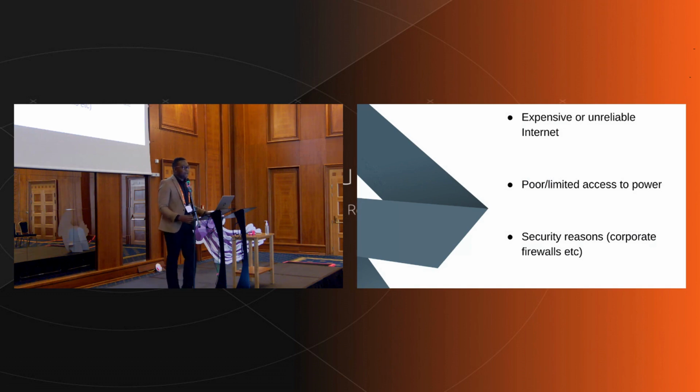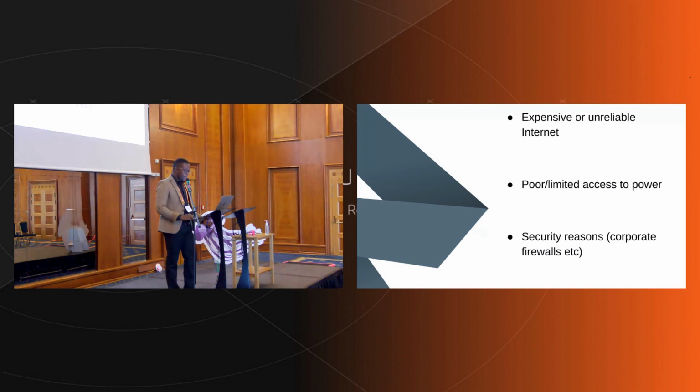Now, some people may ask, why do that if the process works, right? And some say, oh yeah, this is a solution for poor countries, but that's not entirely true. While it's true that if you have expensive or unreliable internet or poor or limited access to power, this would make sense, it also makes sense for server admins who need to update or install software on servers that don't have internet connections for whatever reason. If you want to save bandwidth when installing or updating Python software on a network of computers, you could use an offline mirror like this, right? But at the end of the day, creating your own mirror means you always have access to the Python packages you need.